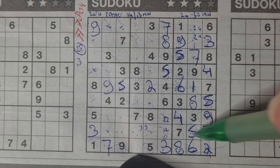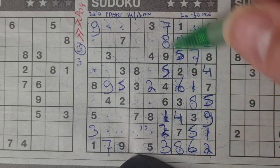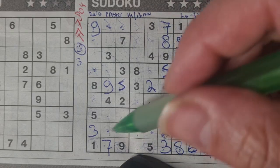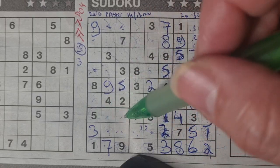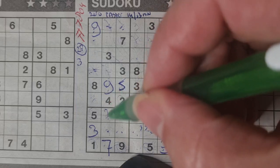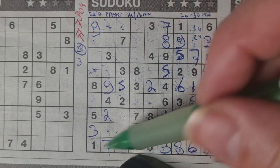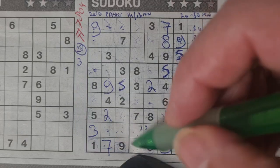1 and a 2, we have a 1 now in this row, no 1 there. 1 goes here, the 2 goes there. 2 in the last row, 2 in the row above, so in that row, only two places left, the 2 should be here or there. We have a 2 in the third column, no 2 there, 2 should be there. 1 box left in the last row for a number. The 1, the 2, the 3, the 4 is missing.